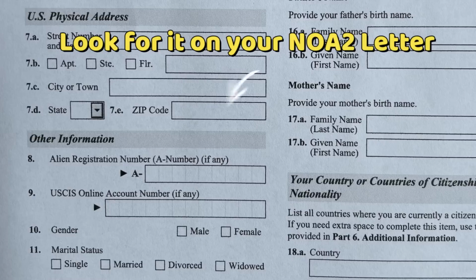Okay, so you're still on page 2. Now you're moving on to item number 8, which is the alien registration number, the A number. This number is listed on your NOA-2 letter, okay? Item number 9, the USCIS online account number, if you have one. You can find your USCIS online account number by logging into your account and going to the profile page. Then you can find your number.